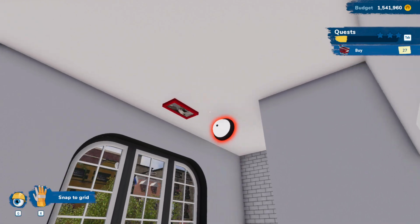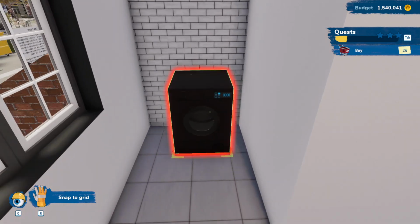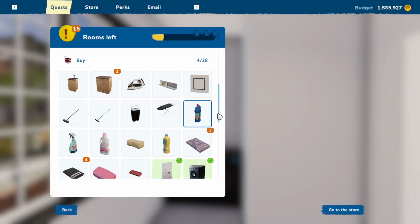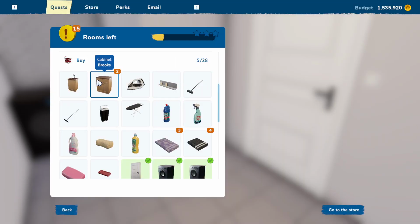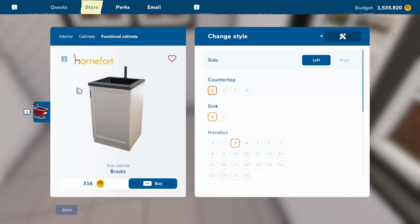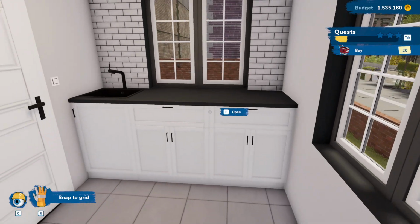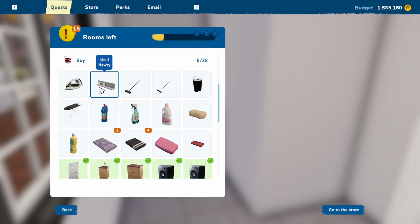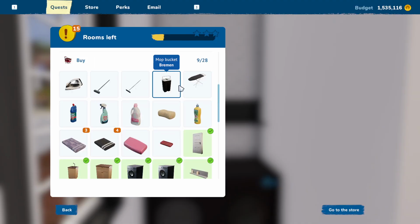Now let's see what we want to do in here. I think this should go right there. And then, will these fit here? Okay, they do. Love that. All right. Light switch. Gonna go over here by the door. We do want 2 cabinets and a sink. How big is the sink? The sink is not too big. Let's put the sink there. And then we'll do cabinet, and that fits perfectly. So that leads me to believe that we were supposed to put that there. We're gonna put the shelf right over these 2.